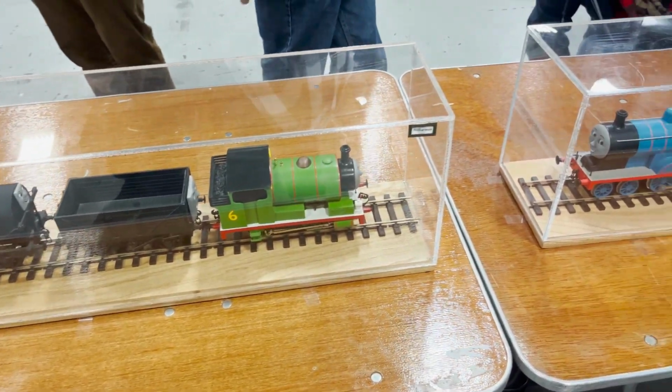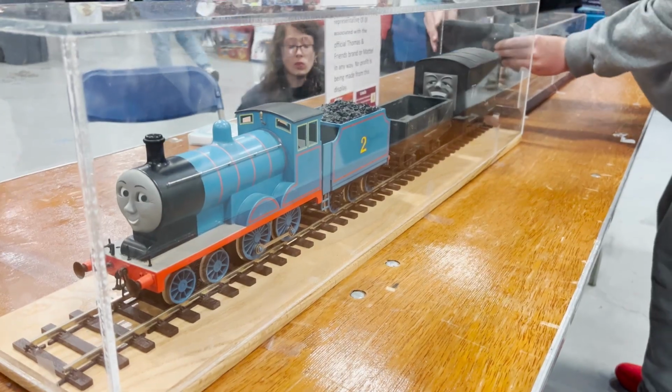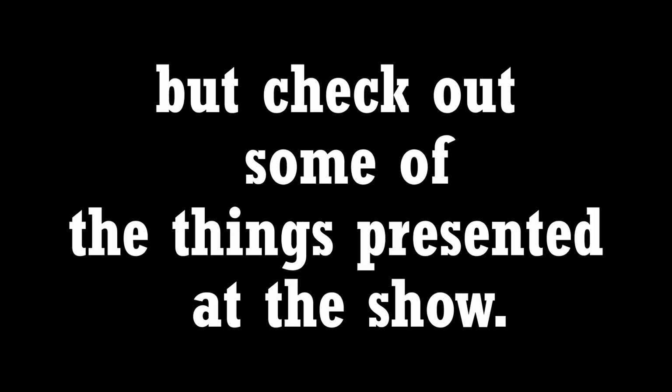I got to meet Brendan Rice 10. He was extremely nice, and he was one of the only people who I actually talked with. I got another 3-pack of minis with a classic Emily for my girlfriend and an original Ertl Ben. There were also amazing displays put on by the fandom, models, and even a couple of layouts. Now, I don't know everyone's name, so sorry in advance if you are not credited with your work, but check out some of the things presented at the show.